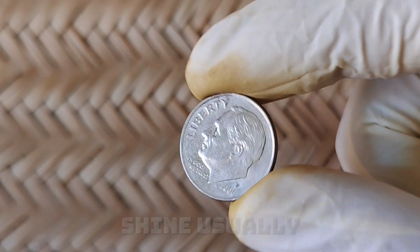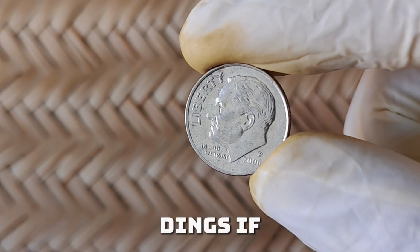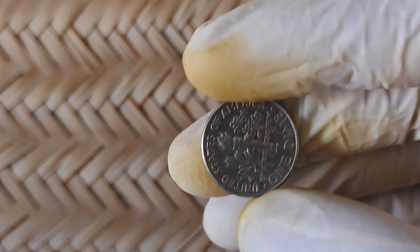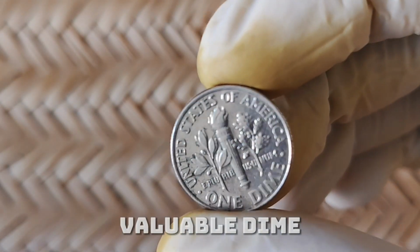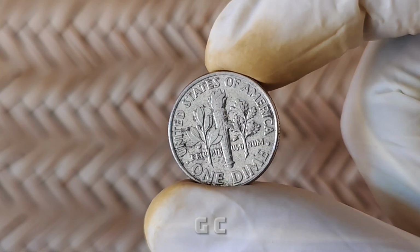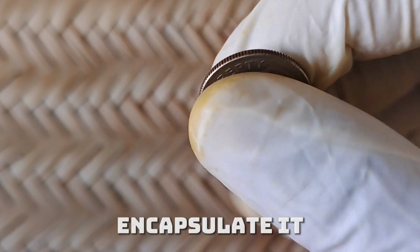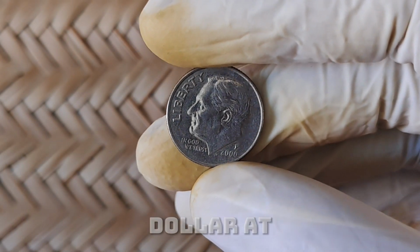Luster: a strong shine usually means the coin is uncirculated. Scratches or dings: if there are none, you might have a mint state coin. If you think you found a valuable dime, send it to a professional grading service like PCGS or NGC. They'll authenticate, grade, and encapsulate it, which is essential for getting top dollar at auction.